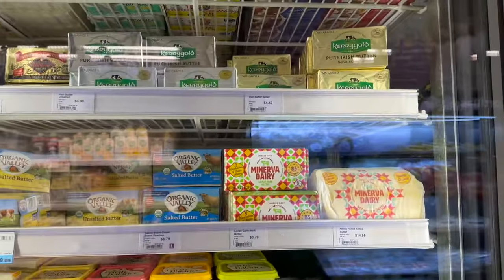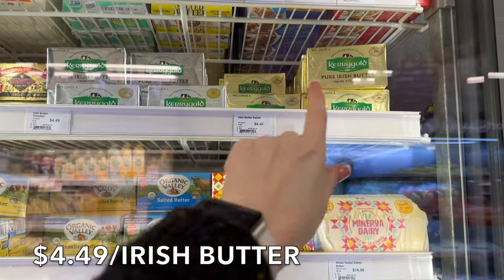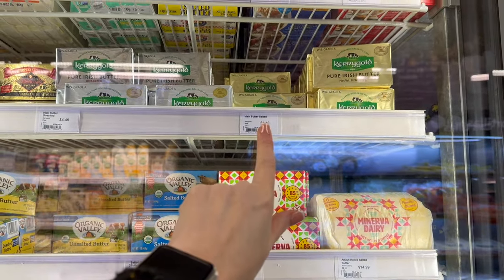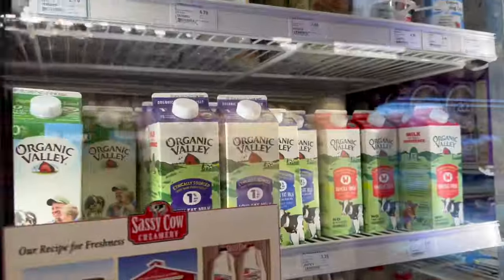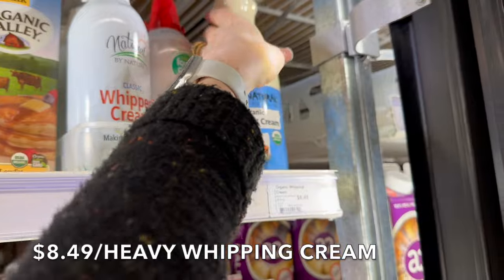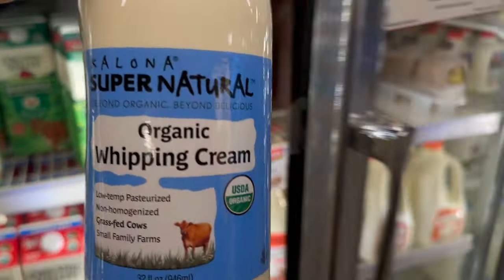Here is another example, $4.49 for the Kerrygold butter per brick. You get 4 bricks of Kerrygold butter in a box at Costco for $13.99. You are saving a fortune. So I wouldn't buy butter here either. I'm gonna get some heavy whipping cream. This is the one I love from Kelowna. This is the one I buy every week. Love it, love it, love it.